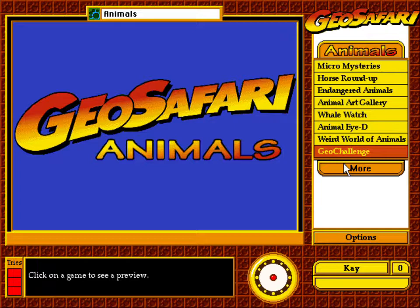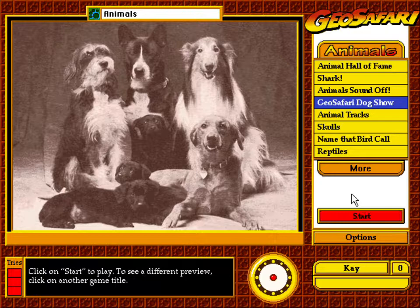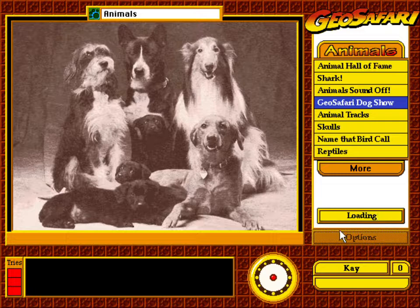To see a preview of a game, click on its name. GeoSafari Dog Show. Click on. Hang on, your game will be coming up right away.